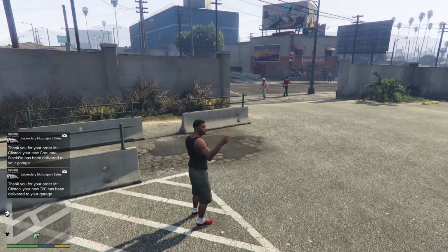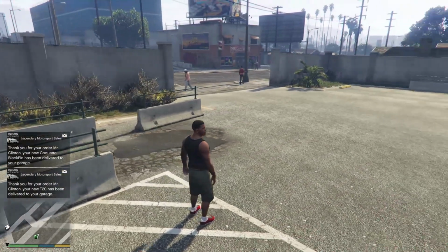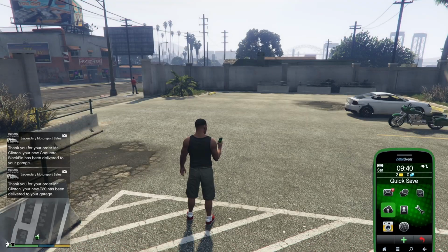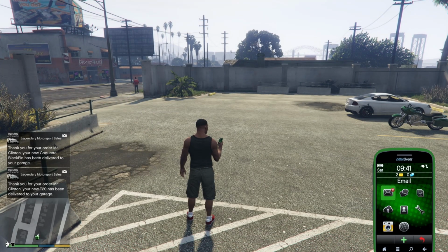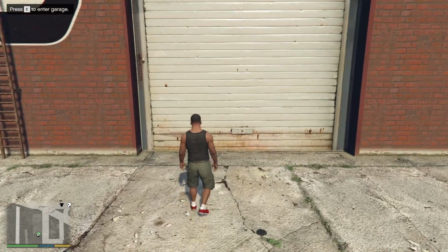Once your car is delivered, you will get an email from Legendary Motorsport, or from the website from where you have purchased the cars. So you can see the email right here. You can check the email on the mobile phone as well. So here you can see we got the email. So now it's time to check them in the garage.